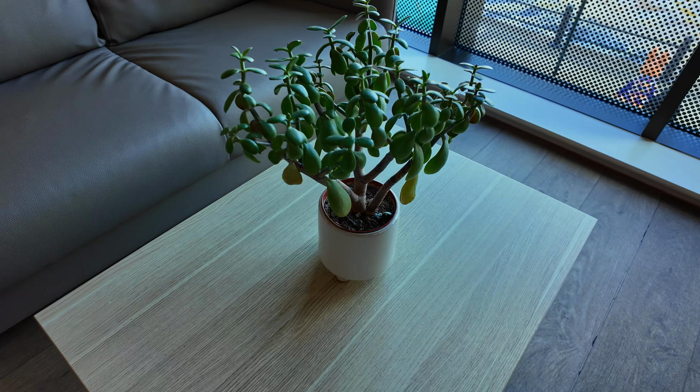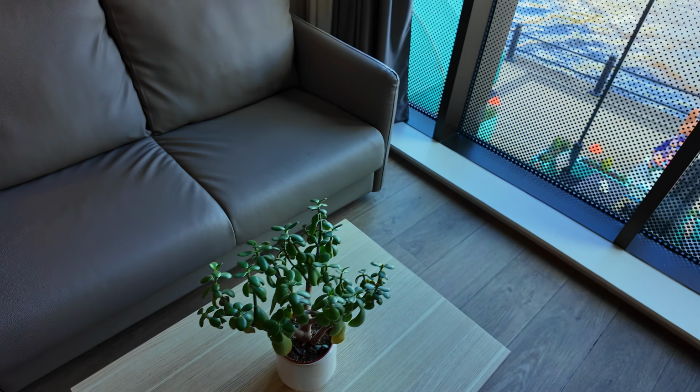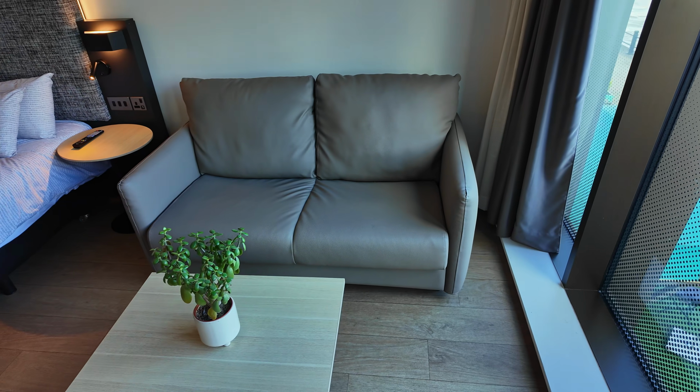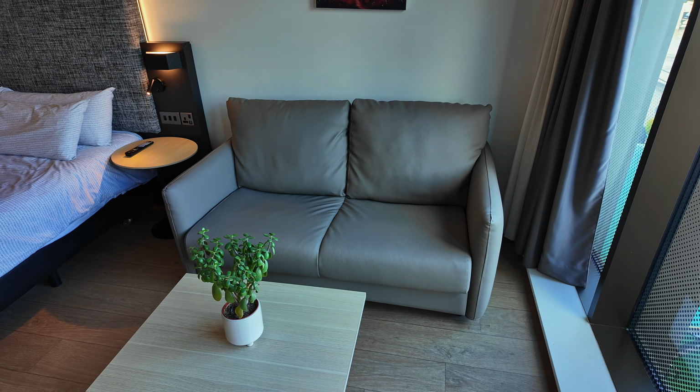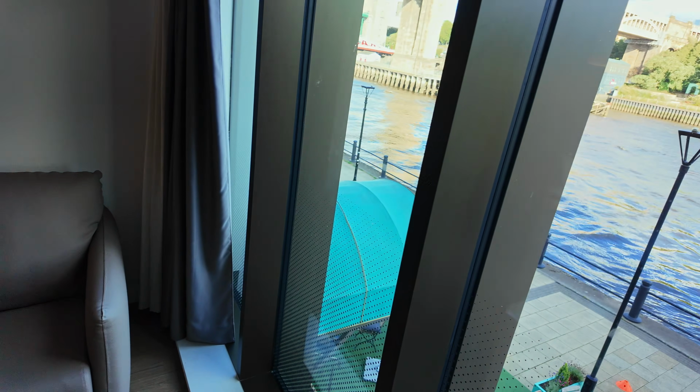On the table in the middle of the room, looks like a rubber plant of sorts. We have a double sofa, and I think that converts into a bed if you want to have 3 people sharing this room. But this is probably what we've paid our money for.